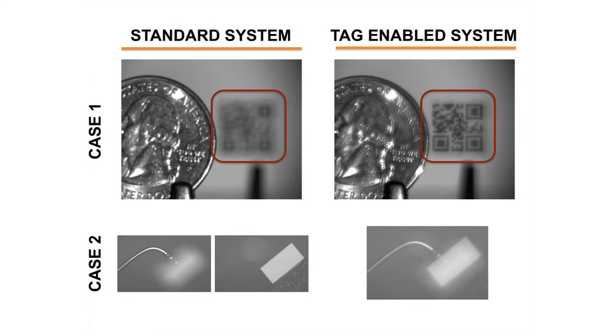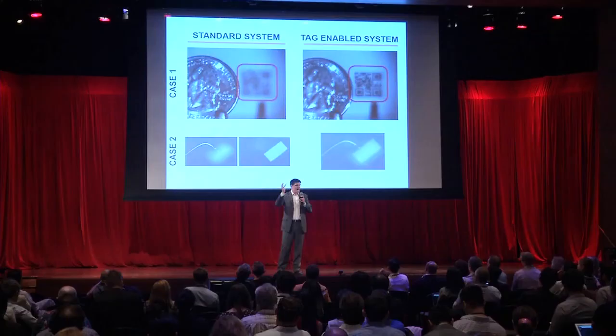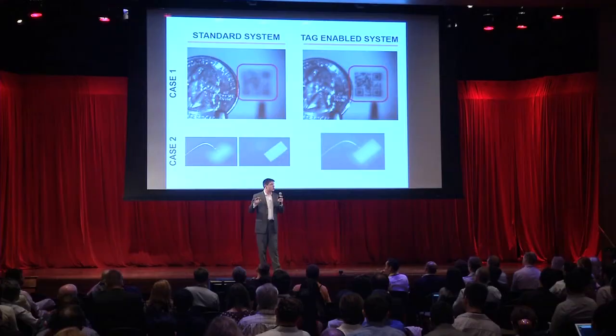Quick representation of dilemmas faced by our customers. They want to image non-flat objects. In a standard setup, that would require a minimum of 5 steps. First, focus, picture, refocus, picture, and finally, post-processing to make sense of all the information that you've gathered. With the Tag Optics-enabled system, everything is in focus instantaneously, making everything else streamlined.